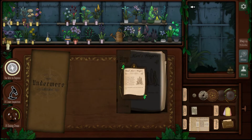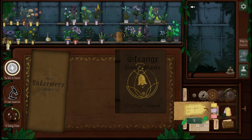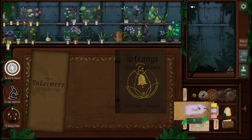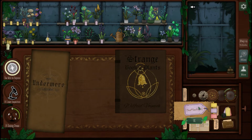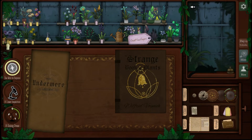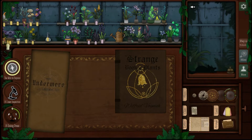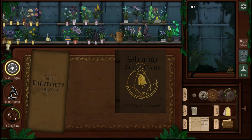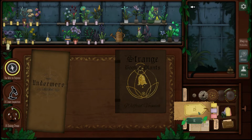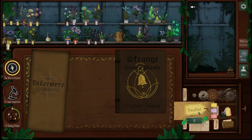Dead man's fingers. Yeah, I think that's this one, y'all. Dead man's fingers. Yeah, that's what we think that one is. All right, and then this one, Daisy Dock. Okay.